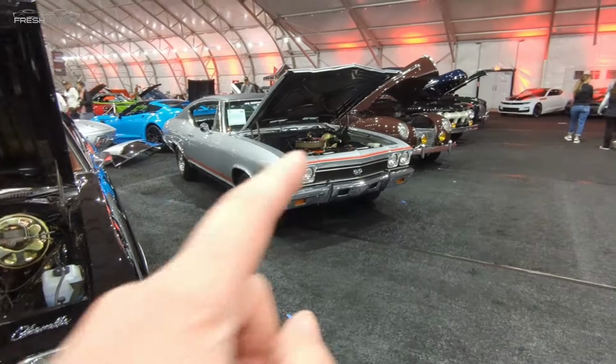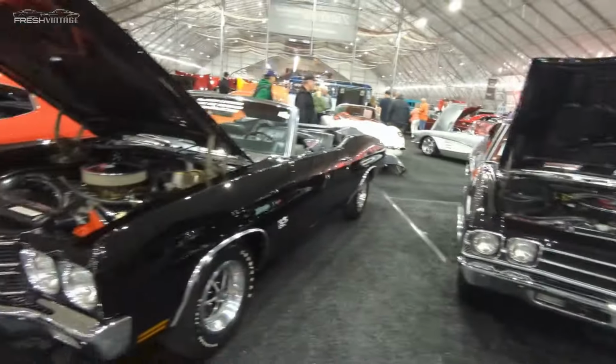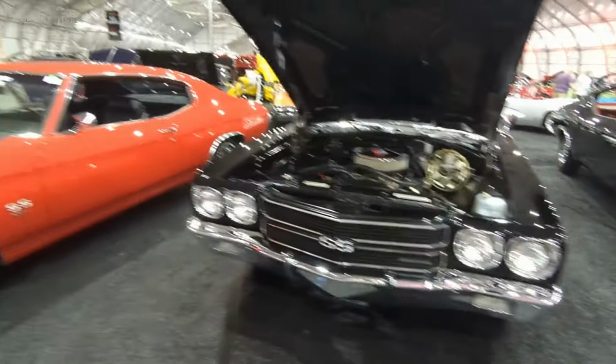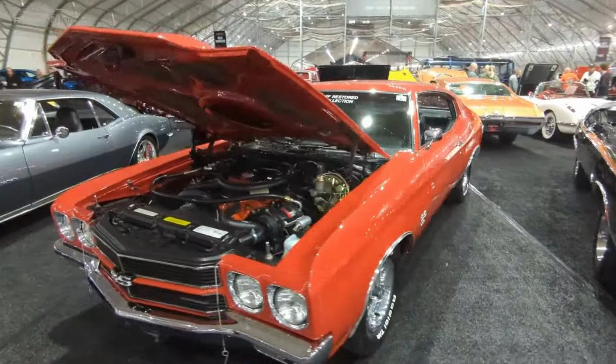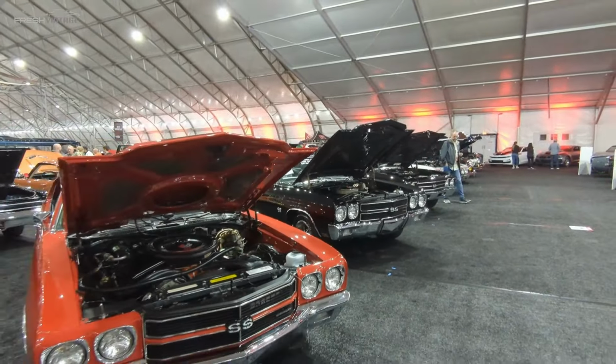Folks, you have to choose. You can only choose one SS. So is it that one? Is it this one? Is it this one? Or is it this one? Pick your poison. I think I'll take the red one, honestly. I like the red color.